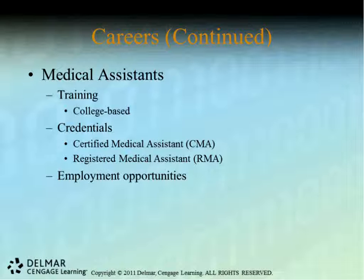Those are things we don't do. So it's a little bit, if you are an individual who likes the health information management side, but also don't mind that patient hands-on type medical clinical stuff, then medical assisting may be of interest to you.